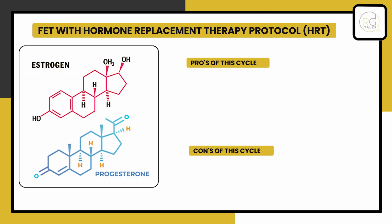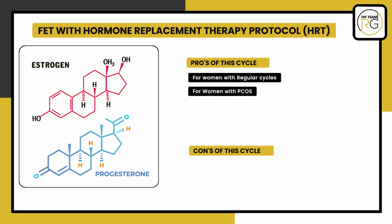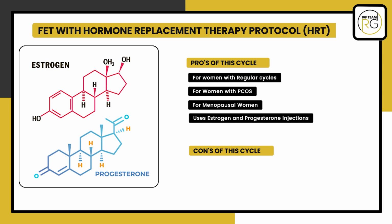So this brings us to the most commonly performed FET cycle protocol, that is the HRT protocol. HRT can be applied to anybody, somebody who has regular cycles, or somebody who has PCO with irregular cycles, and also somebody who has stopped her menses and is now menopausal. In this cycle, hormones such as estrogen and progesterone are administered from outside to prepare the endometrium and get it ready for the embryo transfer, which can be done at our desire. Logistically, this is the best protocol. We can choose the time of transfer.